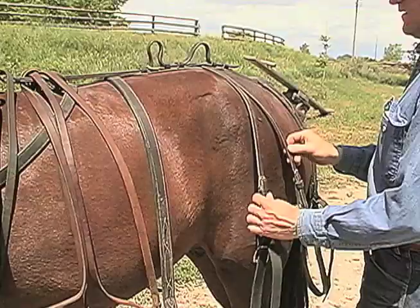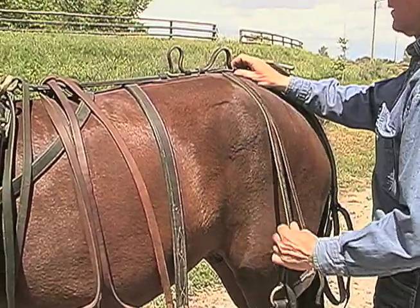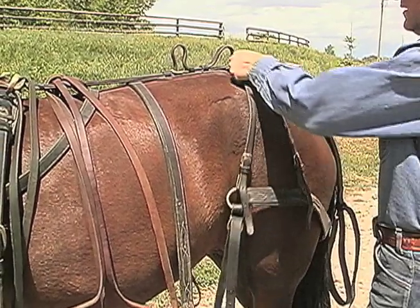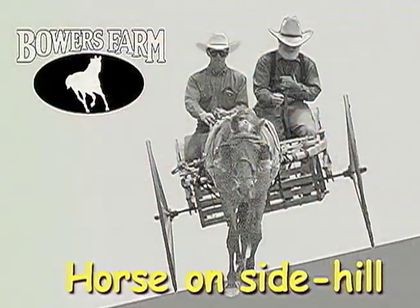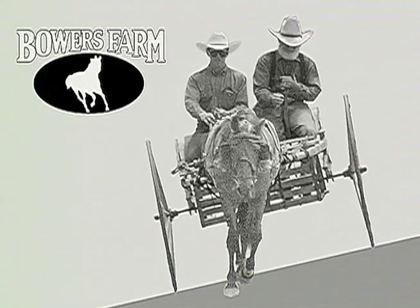You'll notice that these up tugs on the breechin pass easily through the back strap on a pleasure type harness. This is the reason that we leave the surcingle rather loose, and the reason that the up tugs on the breechin pass freely through the back strap on a pleasure driving harness is because of side hills. You can see on this horse coming straight at us that the horse is plumb, but the vehicle behind it is tilted. If you made the girth tight, then it would be twisting the horse's body.